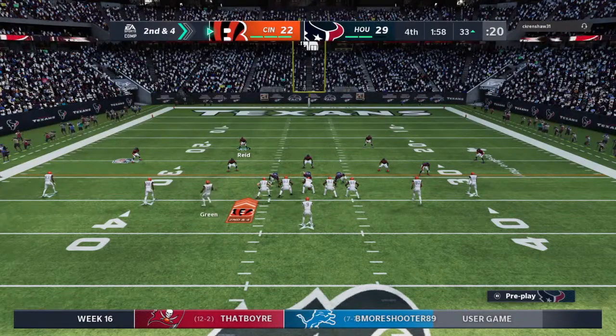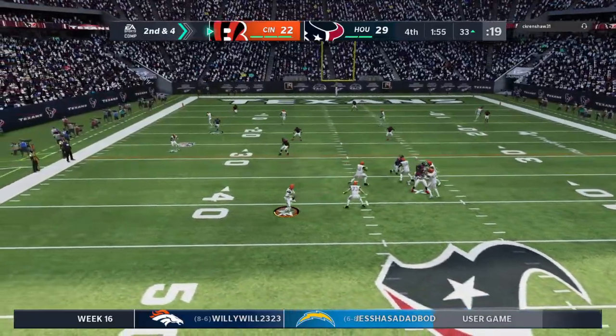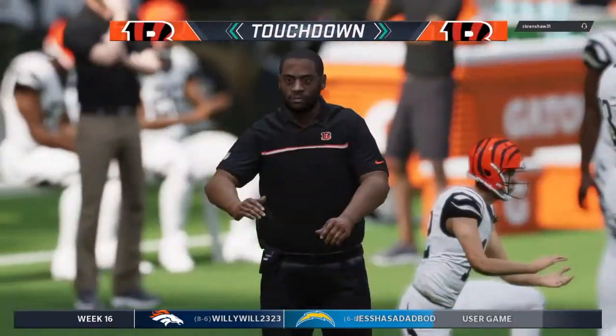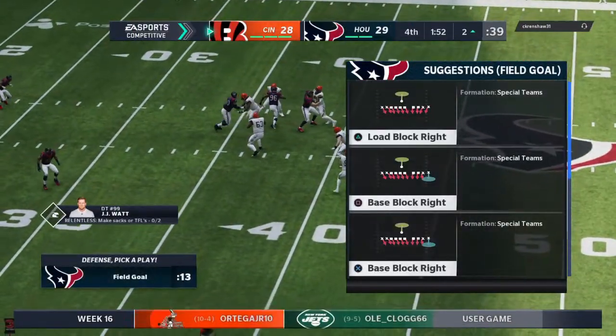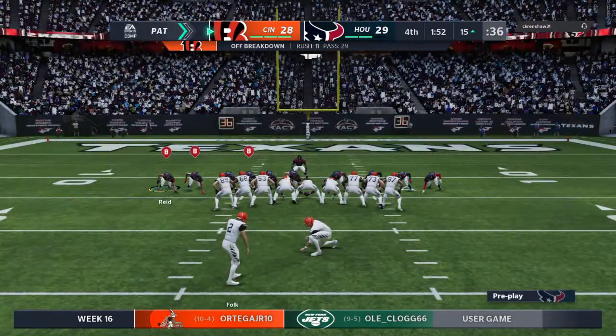Now it's Burrow. Now a desperation throw, deep downfield. Are you serious? And he will take it on in for a Bengals touchdown. C.J. Uzomah, his second touchdown on the season. And the Bengals are an extra point away from tying up this football game.